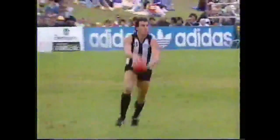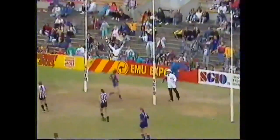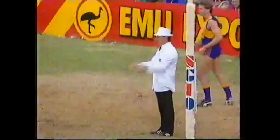Not too many players near Mullane who can go long. He'll be looking for Taylor. Daicos is down there. Oh, takes a brilliant mark. Plays on that. Might have been touched off the boot. It wasn't. It's a goal.